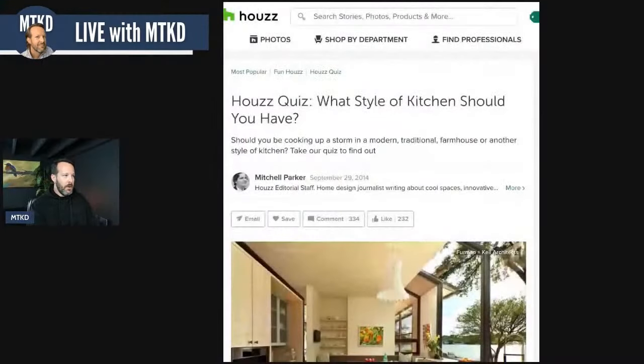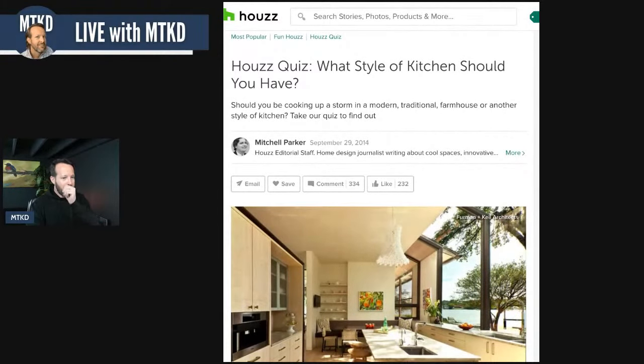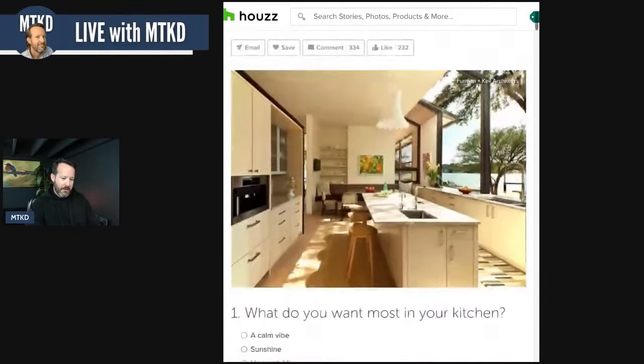There's one from Howes. That's the one we're going to look at first. And let me just share my screen. You can all see it. All right. This is what style of kitchen should you have? Should you be cooking up a storm in a modern traditional farmhouse or another style of kitchen? Take the quiz to find out. This is dated 2014, but hey, why not? We're going to go through it anyway. So I'm going to go through this quiz and we will find out exactly what my design style is. And if this quiz is right, it should be good.